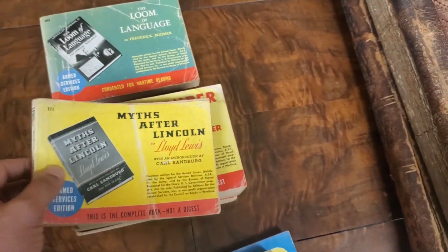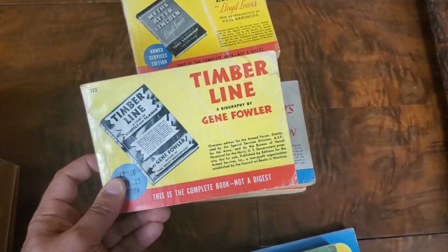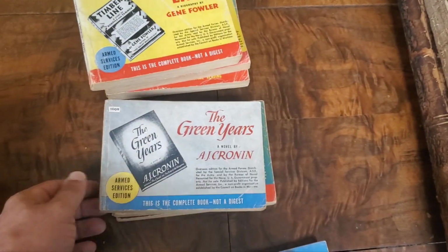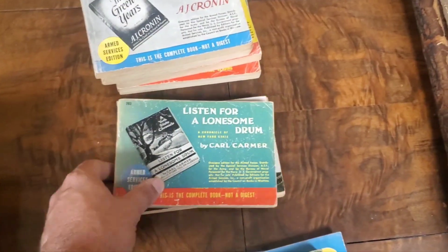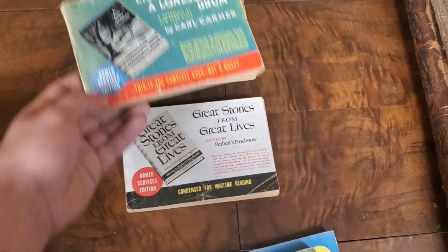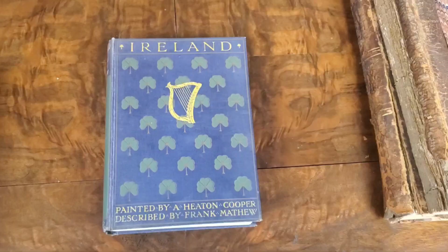The woman's father fought in Japan, and he brought these back afterwards. So they were kind of neat. These Armed Service editions, some of them can fetch quite a bit of money. I'm going to put these all in a lot together and sell them that way. So that was kind of neat.